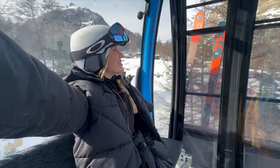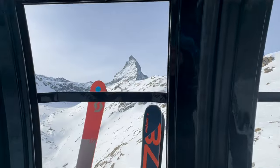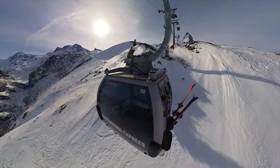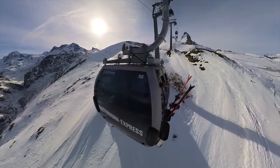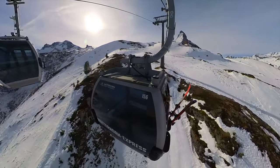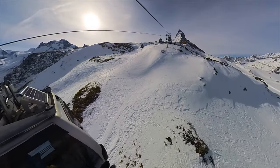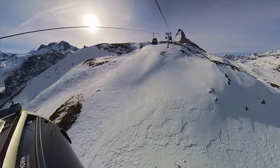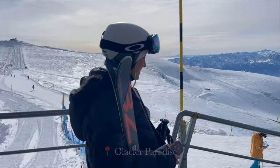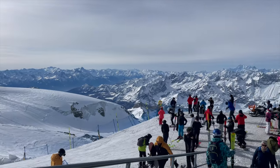Heading up the mountain, got the whole gondola to ourselves, and the views of the Matterhorn from the gondola, epic. Zermatt is part of Matterhorn Ski Paradise, which is one of the largest ski areas in the Alps. The ski area includes the Matterhorn Glacier Paradise, which boasts the highest cable car station in Europe, 3,883 meters above sea level. We've made it to the top after 1 hour from the bottom. Wow.